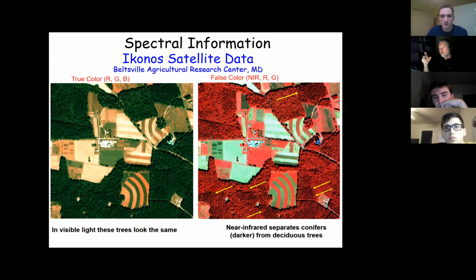So this is commercial data. This was the first commercial satellite data that was available. They used to cost $1,500 for one of these little images.